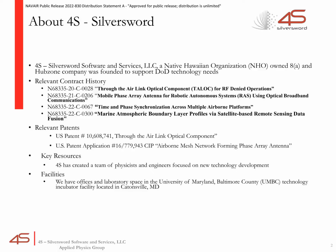Before we get into the technology, let me tell you a little bit about 4S Silversword. We are a native Hawaiian-owned 8A and HUBZone company. We have several related Navy SBIR contracts. These are TALC, a free space optical communications technology; mobile phase array antenna; an optically enhanced phase-aligned RF UAV ensemble; time and phase, an optically enabled airborne phase array radar; and MABEL, a marine air boundary layer modeling technology. We currently have multiple patents covering core technologies. We are co-located with the University of Maryland, Baltimore County Technology Incubator.